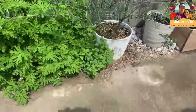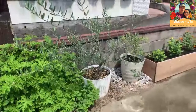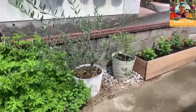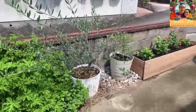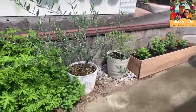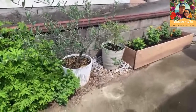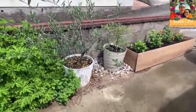Olives would be nice. The olive tree has quadrupled in size, even though it's in a pot. We moved it into a bigger pot. It was in a too small pot before. And we put it into a spot where it gets more consistent sun. And it's also sitting on top of those rocks, so it gets good drainage.